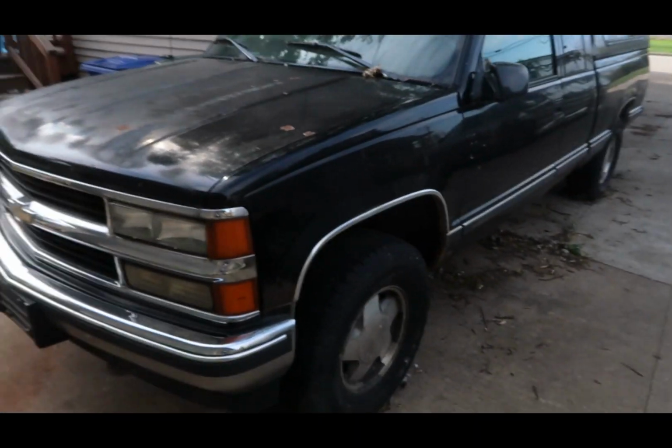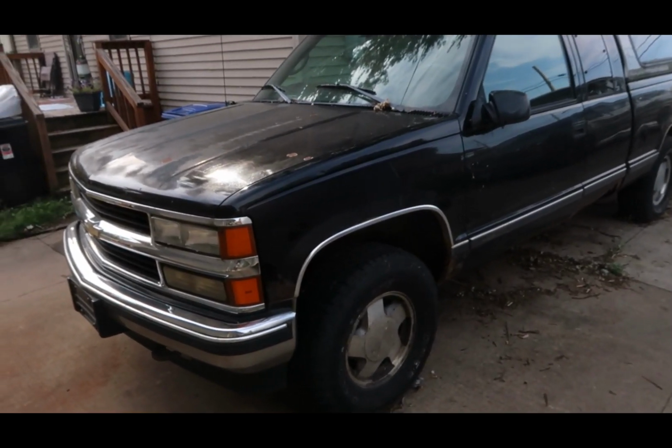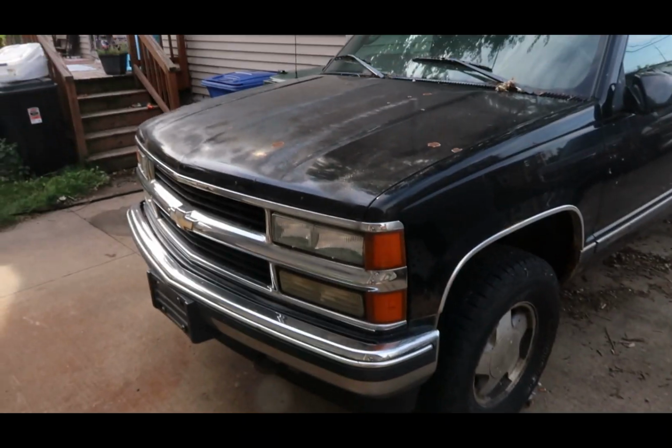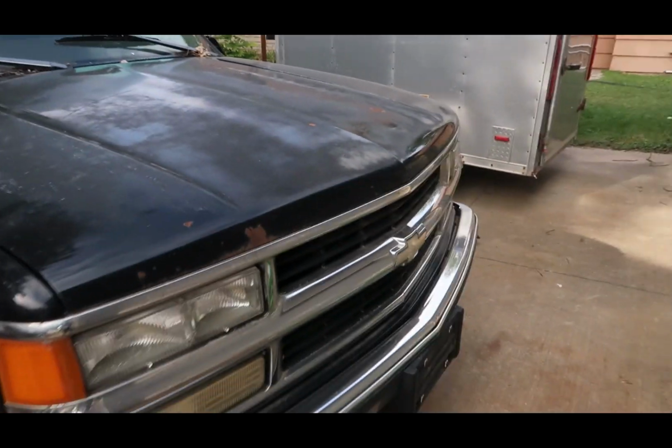All right. So as most of you know, this is my dad's 1999 Chevy CK 1500 with the 5.7 liter, the 350 V8 motor in it. We have done a lot to this truck since then.